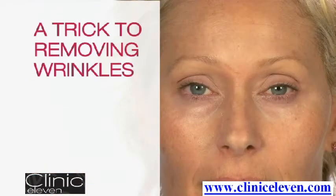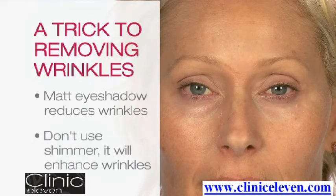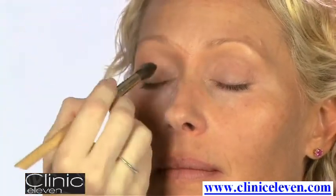The secret trick for getting rid of wrinkles is using eyeshadows that are completely matte. The minute you add shimmer, you enhance the wrinkle. So only put shimmer where you don't have wrinkles, for example the cheeks and along the lash line. I'm taking a bone-coloured eyeshadow, something that's close to your foundation colour, and I'm putting a wash of this over the eyelids. When you're young, your eyelids have a beautiful neutral skin tone.